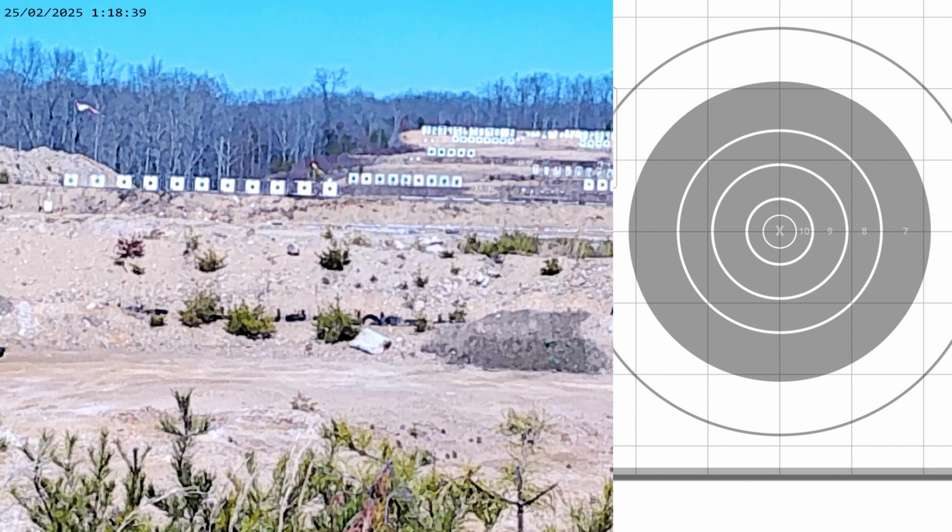Basically what I confirmed is what we were talking about on shots 8 and 9 previously, that if you get all the flags at 3 o'clock and try to find the steady wind, they'll group just on the left side of the 10 ring. So we'll see if we can make that happen.